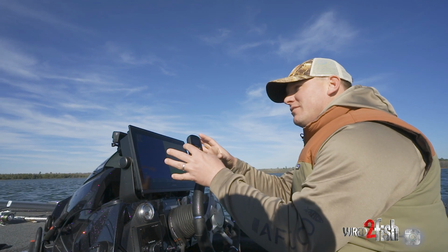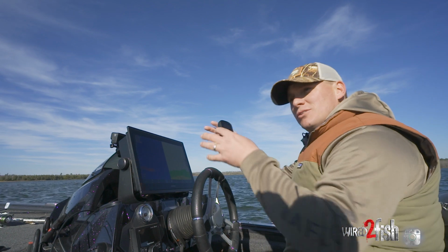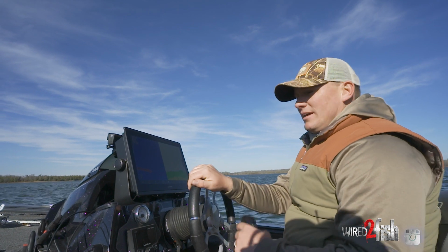Even though they're tucked down in the basin, they might be on the north, south, east, west side of the basin roaming around, and that wind can really influence their positioning from day to day.